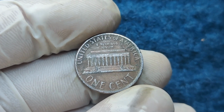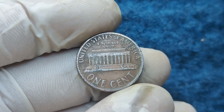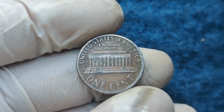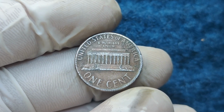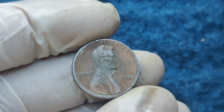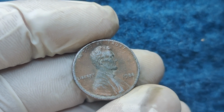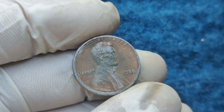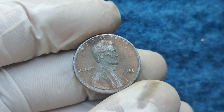So, how can you tell if your 1988 no-mint mark penny is the one that could turn you into a millionaire? Let me break it down for you. Flip the coin over to the reverse side, focus on the initials FG near the base of the memorial. On the rare 1988 penny, the initials are styled slightly differently because they were carried over from the 1989 penny design. Yep, it's that tiny detail that makes all the difference.